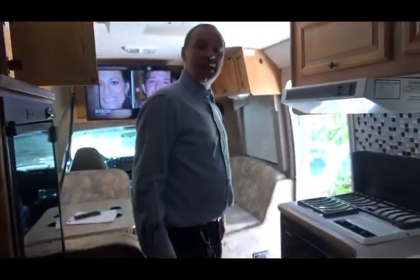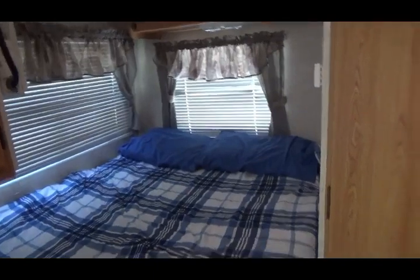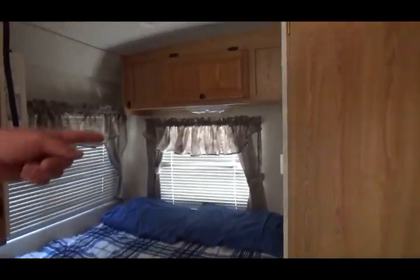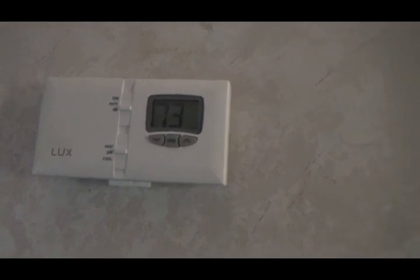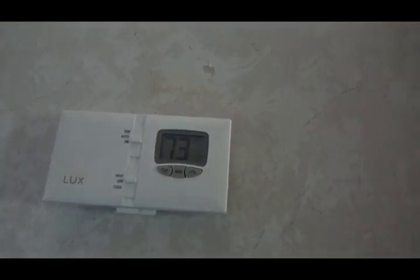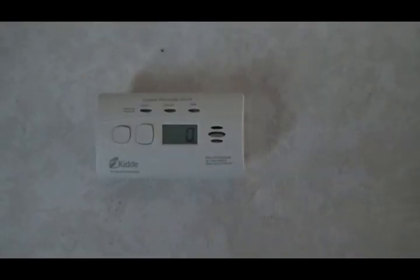We have the bed in the rear. It is a modified queen size bed. There is a thermostat which is automatic down here. It's battery operated, but will control the heat. It does not control the air conditioning. Air conditioning is done separately. There's a brand new smoke alarm just up on the ceiling a little bit further behind.